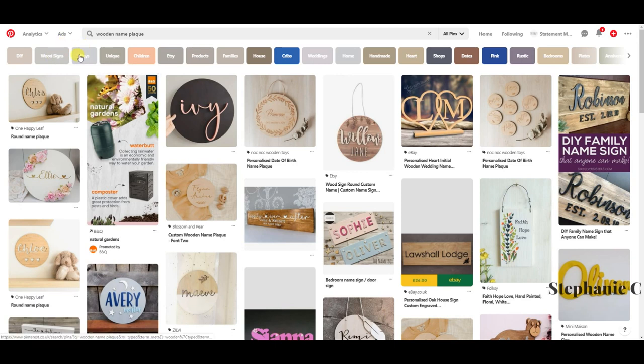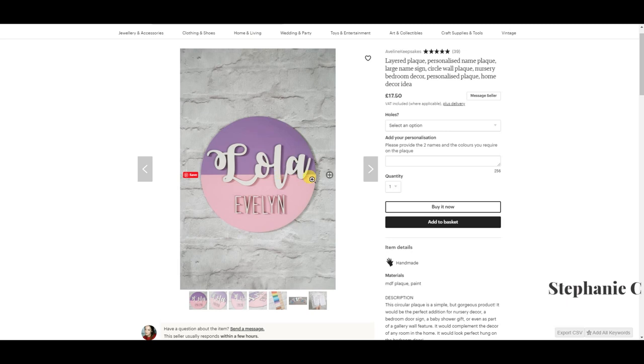Boys, so they're obviously searching for like a boy's room. Unique, children, Etsy, well, that's a given. Product, that again, that's a given. Families, house, cribs, weddings, home, handmade, heart, shop. So you get an idea of, wow, okay, so obviously wood signs, wood nameplate. And I would be thinking, right, so they're obviously looking for children's named, okay, right.